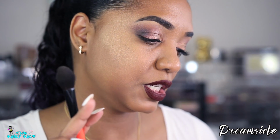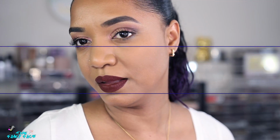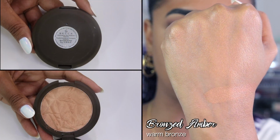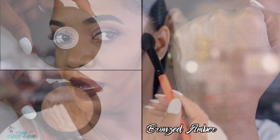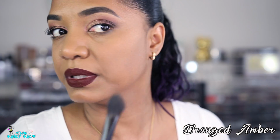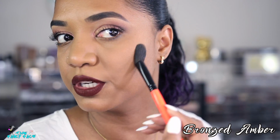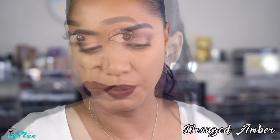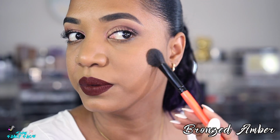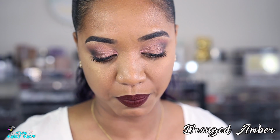But it's a pretty sheen with a little bit of that tangerine glow. Now let's do Bronzed Amber, which is described as a warm bronze. This is one of my favorite shades because it really is a beautiful amber shade, which means it's more of a golden brown, so you can see it has that golden sheen to it, but it still looks like my skin tone. You can hardly tell that I have this on my skin, which is what I prefer.